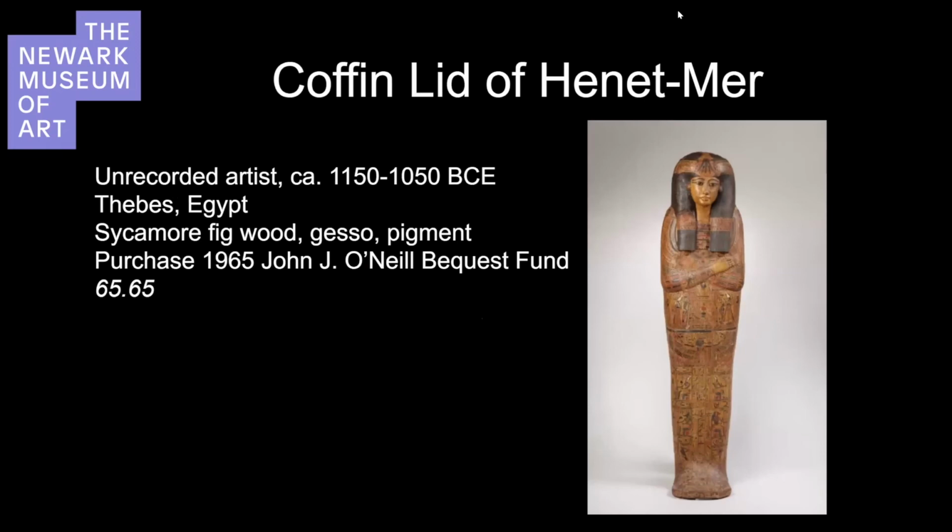This next piece is from ancient Egypt. It is the lid of a coffin, known as a sarcophagus, and it would have housed a mummy. The afterlife was extremely important to the ancient Egyptians, and therefore they believed in preserving the body after death, because they thought the body might be needed in the afterlife.